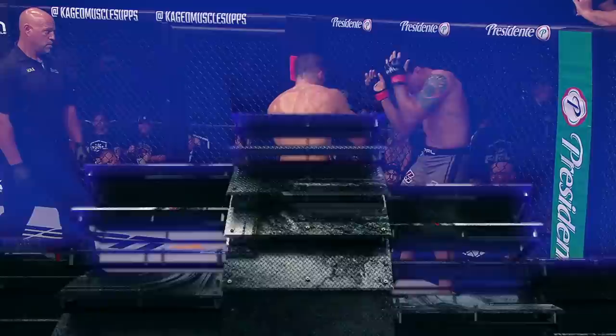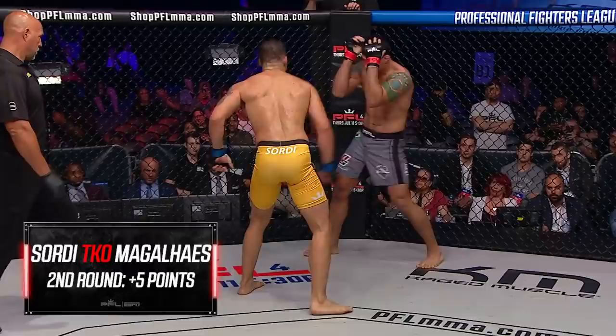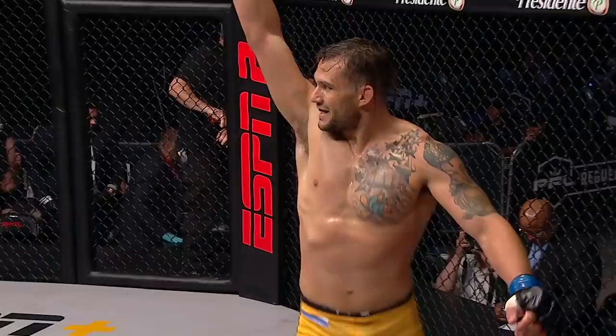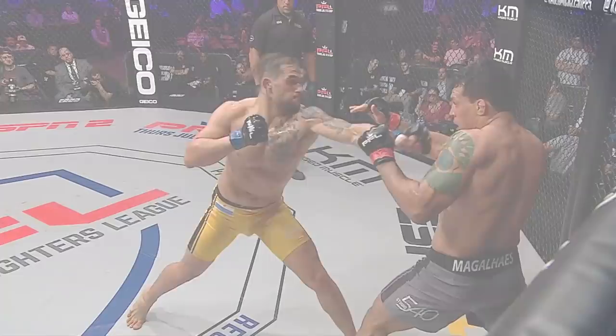Nice combination. Moving off center line is Sortie. Vinny's starting to have trouble defending himself here. Sortie putting on a bit of a clinic here. Body shot, uppercut, hook. Emiliano Sortie. Dan Mergliano calls a stop to this fight. Emiliano Sortie with a second round finish and 5 points over last season's finalist.